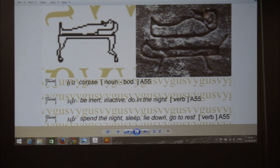Do in the night. This meaning is because the ancient Egyptians didn't use the word death. So when you west, like the sun wests, that means you are in the night time, the dark time. That speaks to the cycles. Exactly.